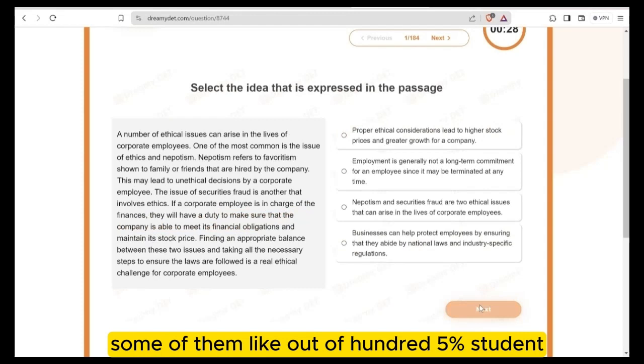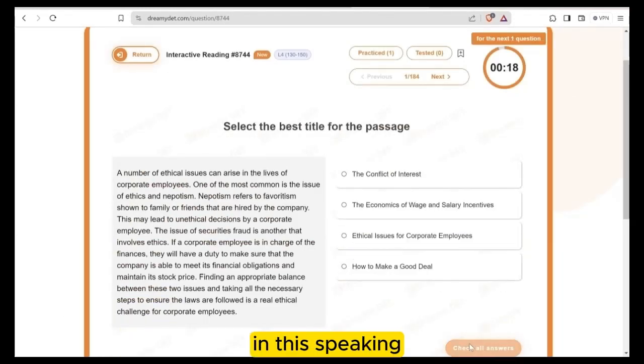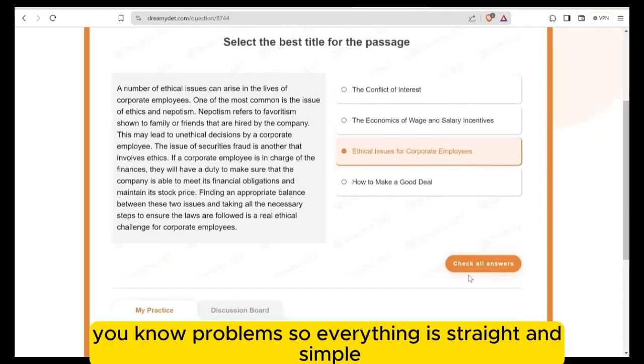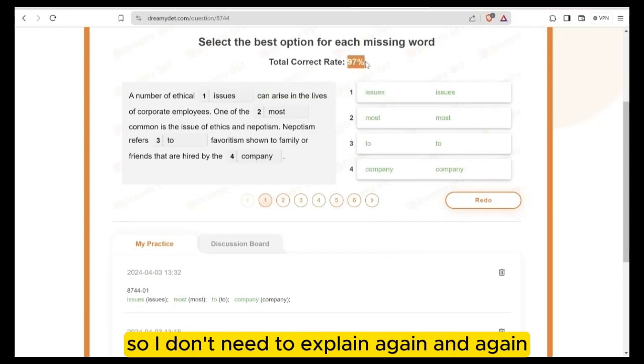Some of them, like out of 100, 5% of students I have got, are continuously telling me that they have a problem in speaking. So, speaking and fill in the blanks. Fill in the blanks, most of the students don't have any kind of problems, so everything is straight and simple, so I don't need to explain again and again.